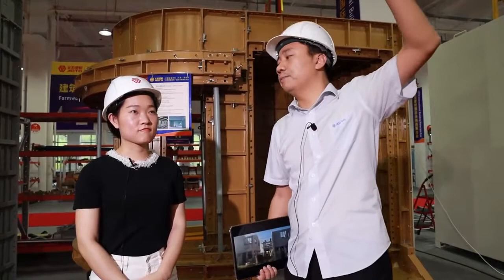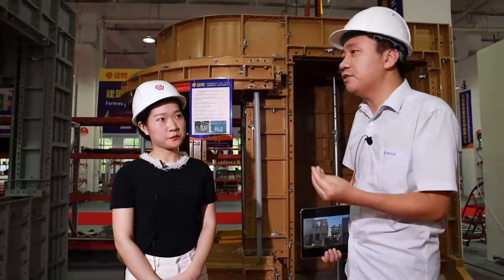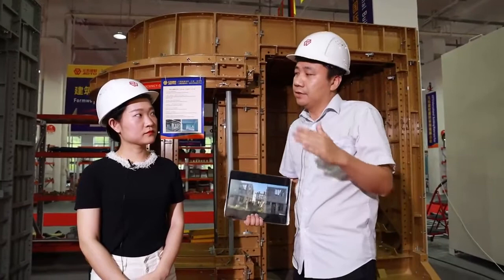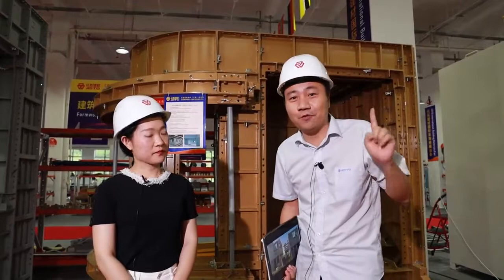Actually, in our professional words it is the cross-section changing, which means from the lower floor to the upper floor, the column and the wall will not be the same dimension. It will be smaller. And in this case, we need another formwork system, the simplest one. Come here, we introduce it.